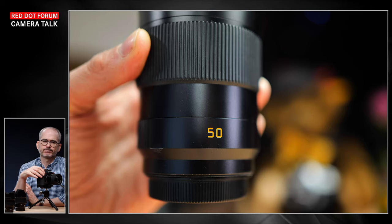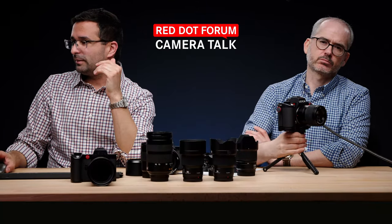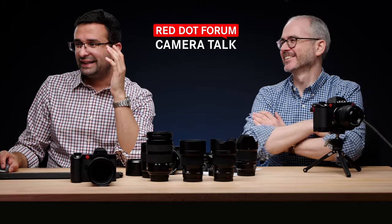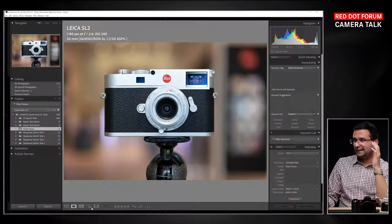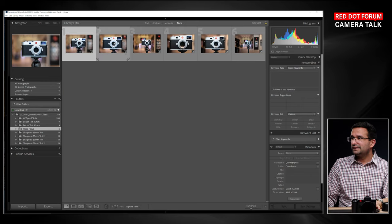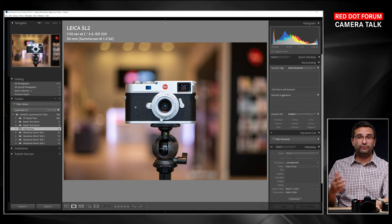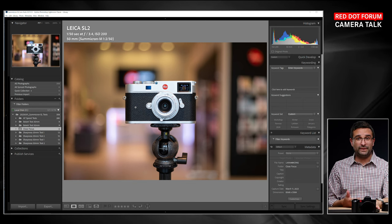I'll show a quick visual representation that's a little bit less chaotic. I'm chaotic. Yeah. Here we go, let's pop this up. Hold on, wait. Okay, so here we go. This is the 50 Summicron-M at minimum distance, 0.7 meters.